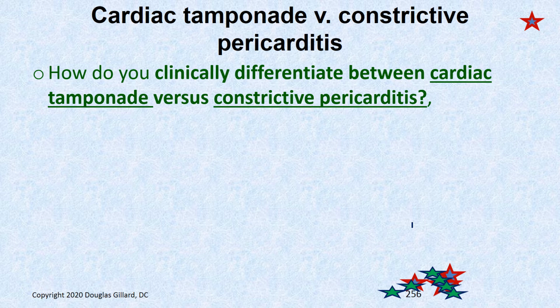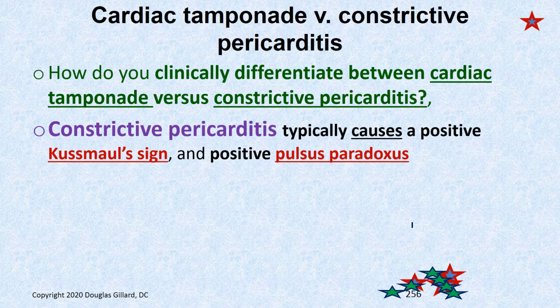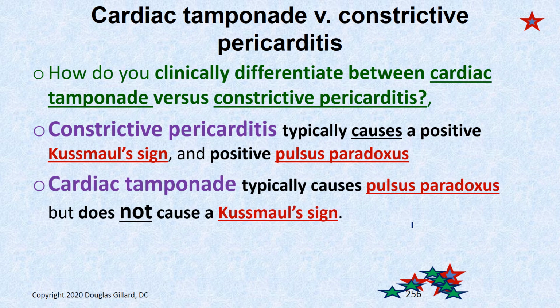Cardiac tamponade versus constrictive pericarditis. We kind of talked about this, didn't we? How do you clinically differentiate cardiac tamponade from constrictive pericarditis? Constrictive pericarditis is really constrictive. So not only do you have pulsus paradoxus, you have a positive Kussmaul sign. Cardiac tamponade is constrictive, but not crazy constrictive. So you won't usually have a Kussmaul sign, but you will have pulsus paradoxus.